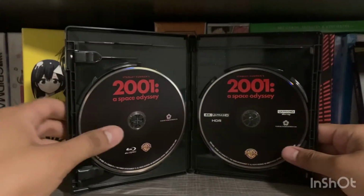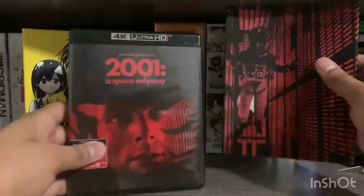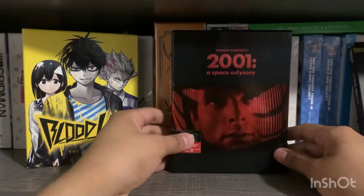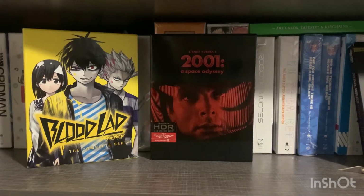But yeah, that was 2001: A Space Odyssey. I'm sure a lot of you guys have probably seen this one. It's kind of a classic, but if you have, let me know your guys' thoughts. So yeah, that was everything from Amazon. Now let's move into my Mercari pickups.